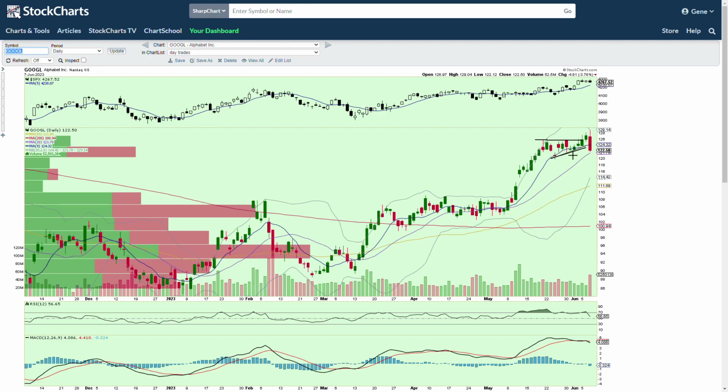Google. So Google broke out of this ascending triangle. We got a nice push up and it failed today. Broke the 9. Watch it off your daily 20. Could be a contraction inside of your pattern, expansion, a trending phase. Let's see what happens here. Right now it is a busted pattern. And the MACD never even thought about signaling anything to the upside.